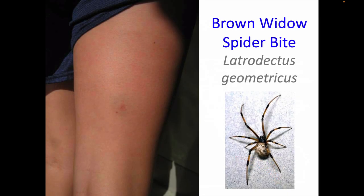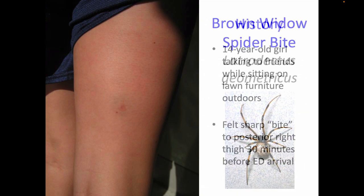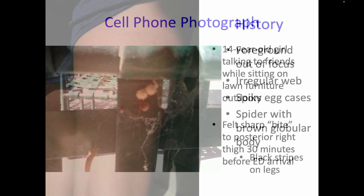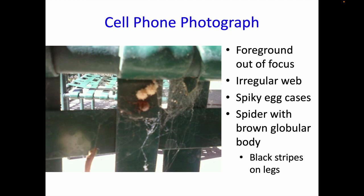Next, I'm going to show you some pictures and tell you a story about a patient I saw who had a brown widow spider bite. This is the posterior thigh of a 14-year-old girl who was out talking to her friend sitting on some lawn furniture. She felt a sharp prick or a bite to the posterior thigh. This occurred about 30 minutes before she came to the emergency department, and I took this picture. She was able to snap a photo of some egg sacs and a spider on the furniture on which she was sitting.